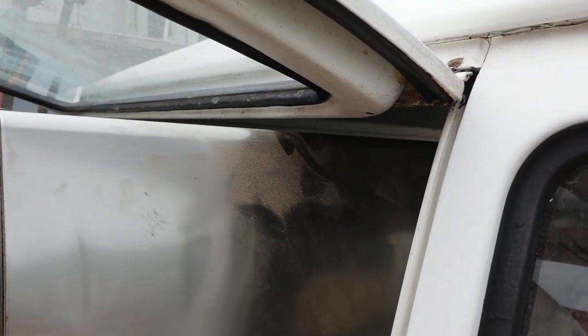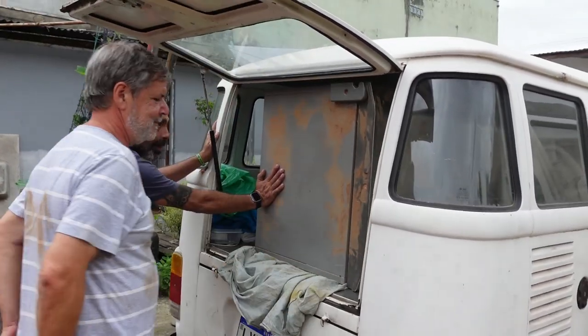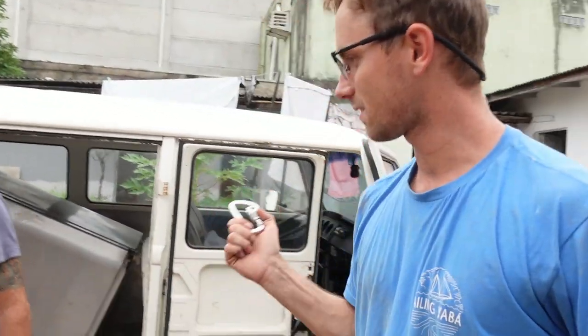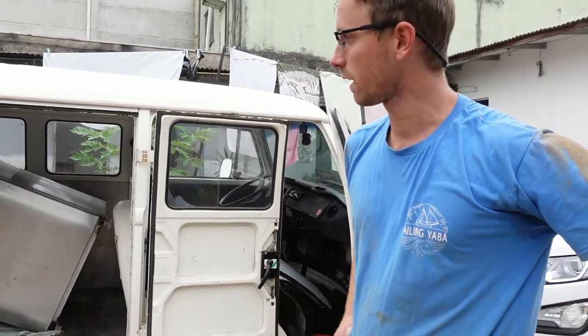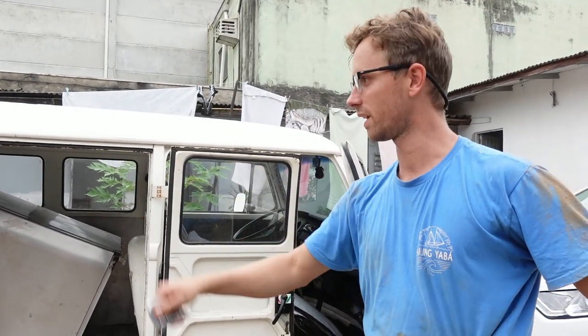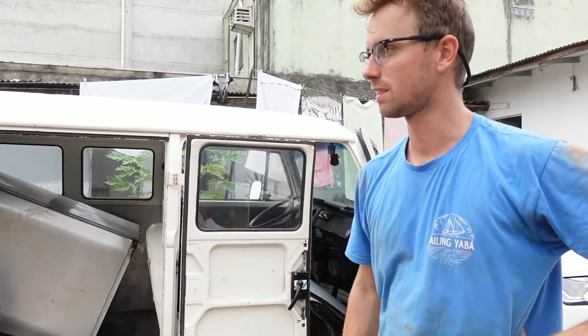Devagar, para. Agora. Tio. They're saying right now that this van already has a fridge. All we need now is a bench and a cooking stove, and we've got a camping combi, which is something I've always dreamed of. If it weren't for Yabá, we'd be sailing the world in one of these.